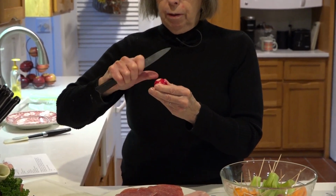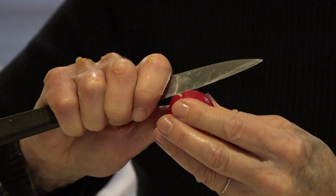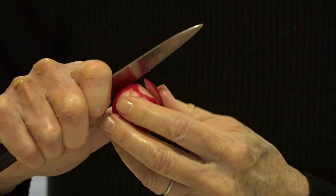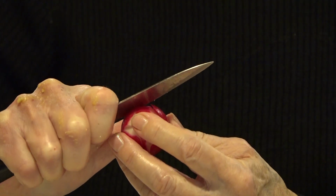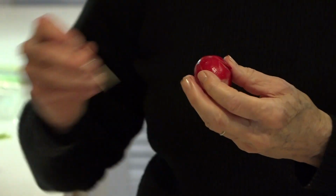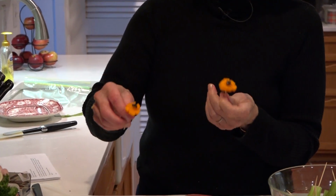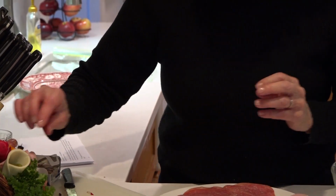If you have the radish, you cut just a little X in the middle, little wedges out, and then you just use your paring knife to make petals down the edge. And we can use the toothpicks to add these into the design. And I also have some little carrot flowers. These are just slices of carrot with a little piece of dark olive in the middle. And again, we can add those in.